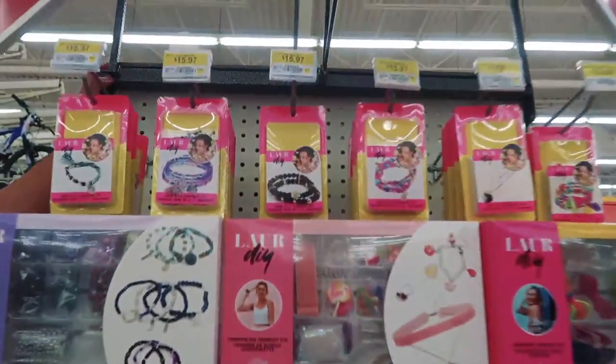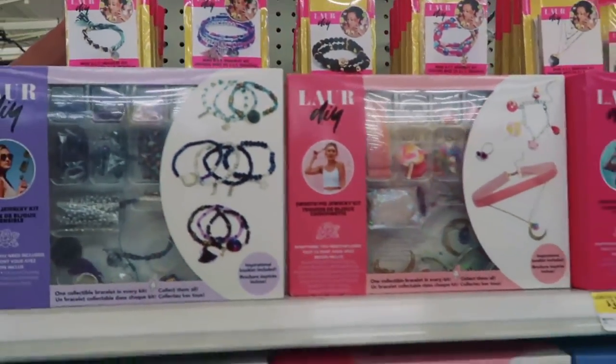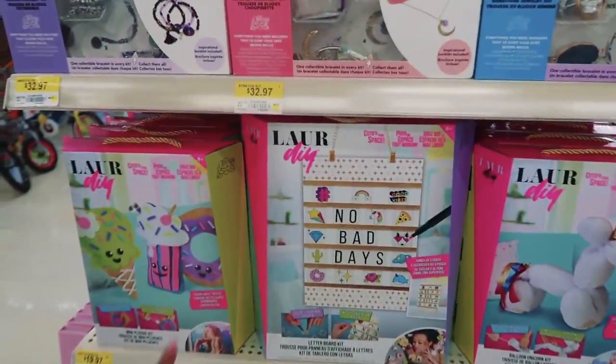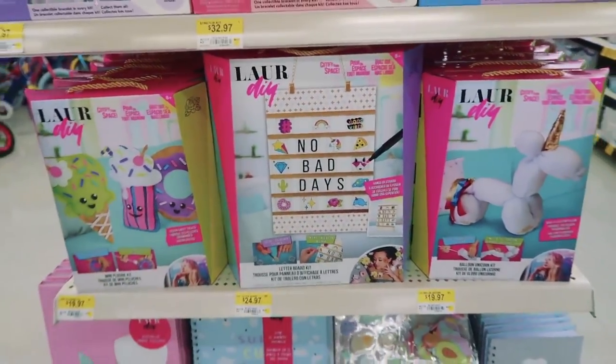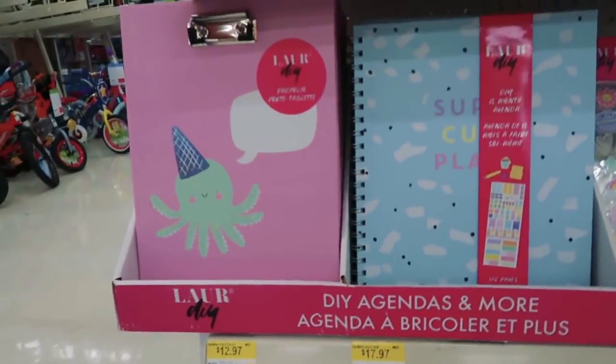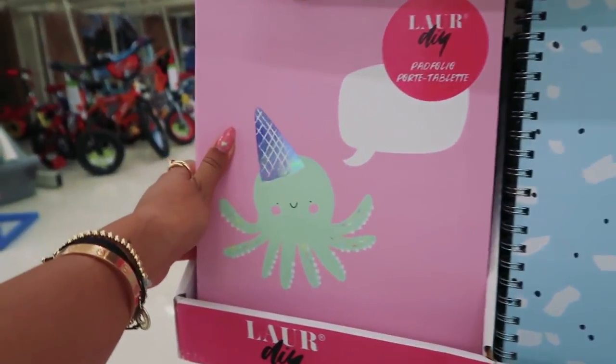Oh my god! So these are the mini jewelry kits. These are the big ones. I think you guys have seen these already because these are at Joann's. And these are the big DIY kits. You guys have been sending me so many amazing photos of your projects on Twitter already of these ones. And the stationery is so freaking cute. Look at this little pet balloon.